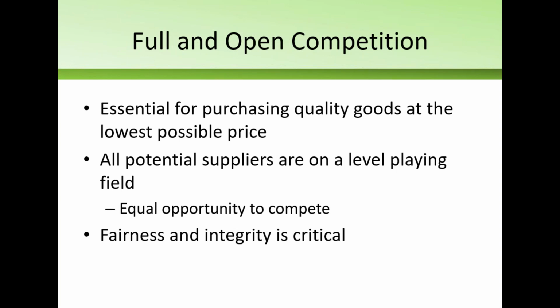Competition is essential for purchasing quality goods at the lowest possible price. Full and open competition means that all of your potential suppliers are on a level playing field and they have the same opportunity to compete for your business. Fairness and integrity, including being transparent throughout the procurement process, are critical to achieving full and open competition.